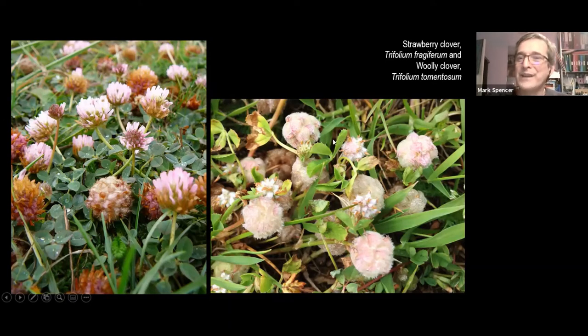Its close relative, the woolly clover, Trifolium tomentosum, is a delightful little annual species which grows in southeast London in only one site. It's the only site in Britain and Ireland for this species that I know of.